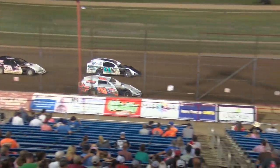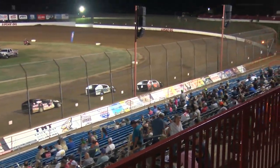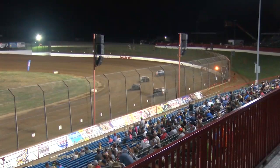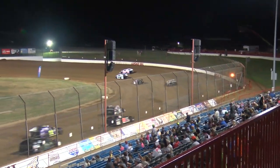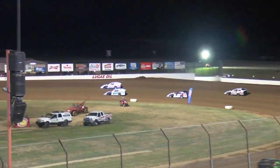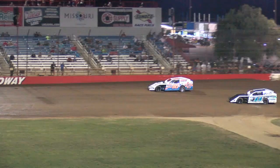We talk about the points battle here at the Diamond of Dirt Tracks. Bobby Williams had a very sizable lead, but J.C. Morton has really started to knife in to that lead. With the 3 wins that he has, and Bobby Williams only 8 top 5s, no wins, a couple of second place finishes, J.C.